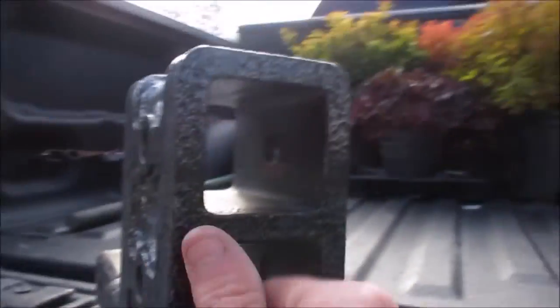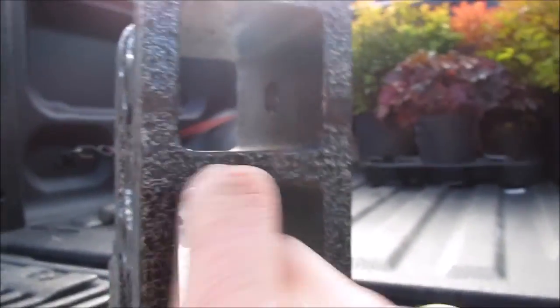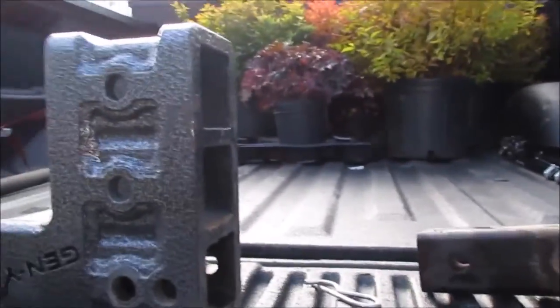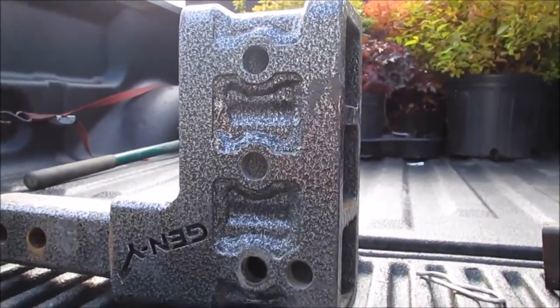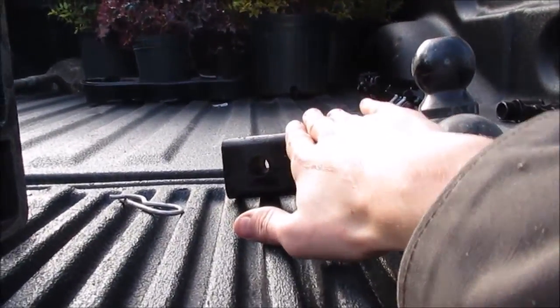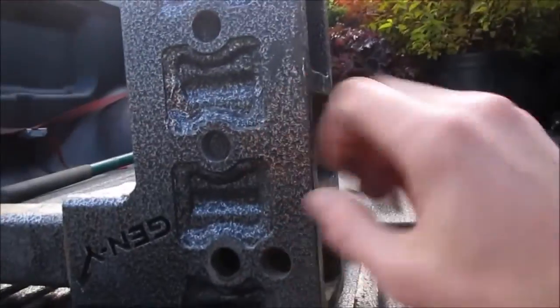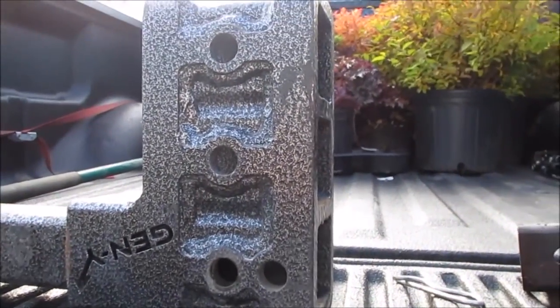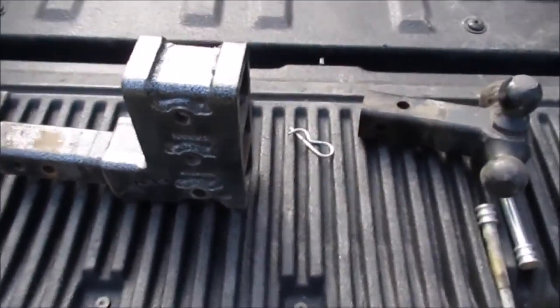That's the good thing about this, is how solid and thick this is. I mean, look at my thumb, my finger compared to the thickness of this. And that's why I went with the Geny-Y. I wanted a hitch that's going to be sturdy and not bend and be solid, and this one is solid. There's not much play between this receiver and the truck receiver.